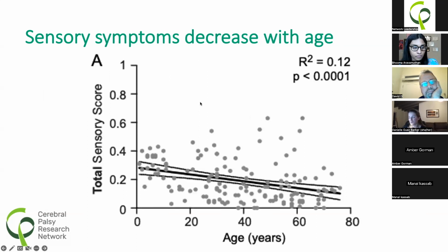Okay, this is one that I think is really interesting, and we were talking with John just before the webinar started about how these things may change with age. So on this graph, you can see each dot is one person who responded to the study. On the x-axis, we have age, so the age of the person that filled out the survey. And then on the y-axis, we have the total sensory score.